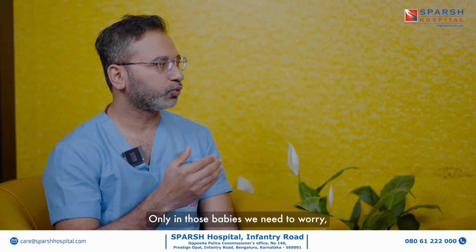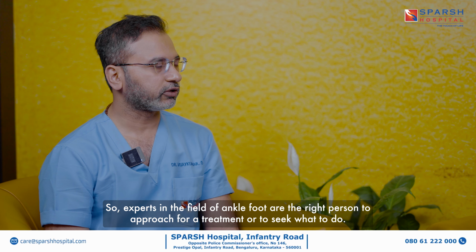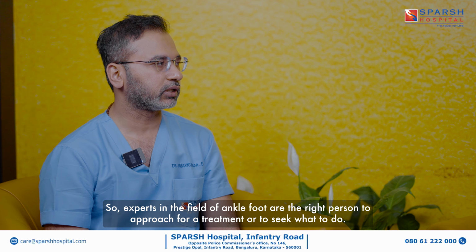Now coming to adolescents or kids having this same issue with flat foot, it's a major thing to be concerned about. Yes, exactly. It is a concern if the flat foot remains after 10 or 12 years of age. That's when they need attention from an ankle foot expert, because a general orthopedician will not have so much depth of knowledge about the flat foot. Experts in the field of ankle and foot are the right people to approach for treatment. In those children, they start having pain.